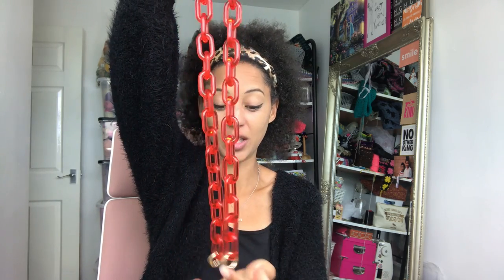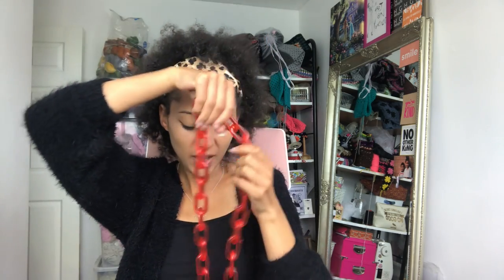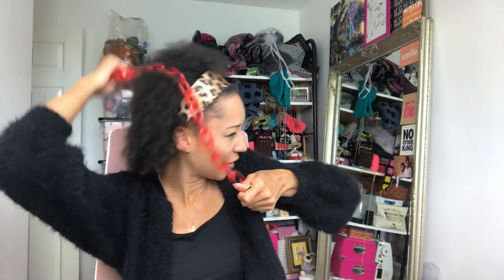Now it is acrylic. And I went with this color because it matches a project that I've started. It's got gold clasps, and these are gate rings, and you push the ring and it opens, see? But it also has lobster clasps as well. I really like it. The only thing is the length. It actually makes the bag quite long, but I think with a smaller bag that's okay, especially if you want to do crossbody, which I do quite often.